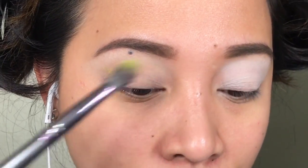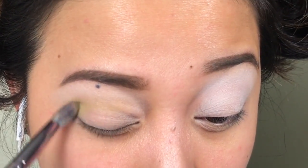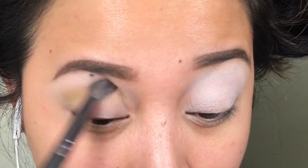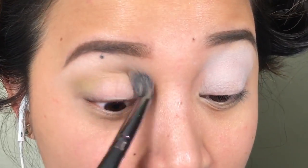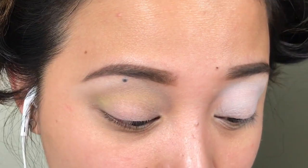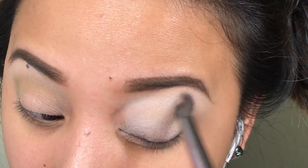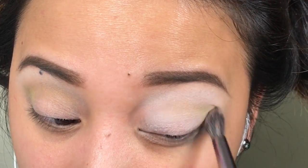Now I'm gonna grab Exo just because I have never tried a shade like this ever, so I'm gonna put that on my crease. I'm putting that on my crease because I have no idea. I actually have no idea what I'm doing right now. This is one of those eyeshadow palettes that when you look at it, you don't know what to do with your life because all of the colors are so overwhelming. You're so excited that you definitely don't know what to use.